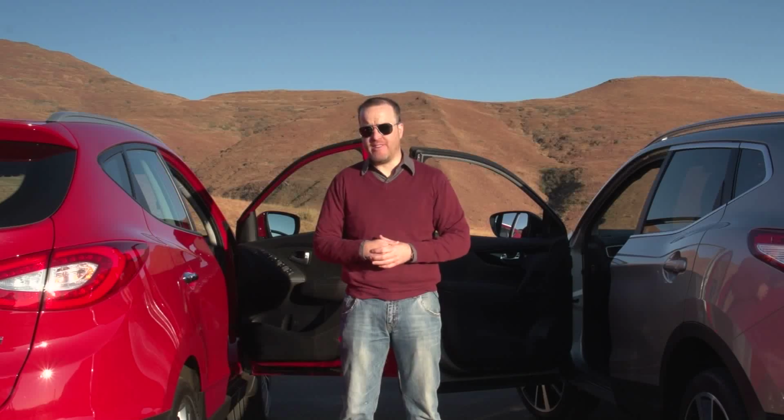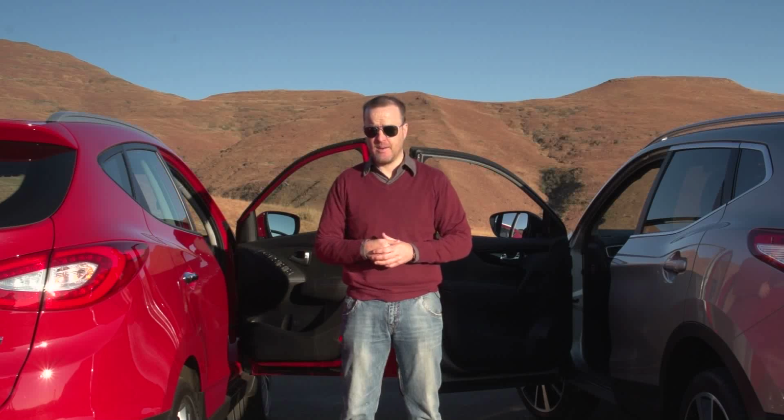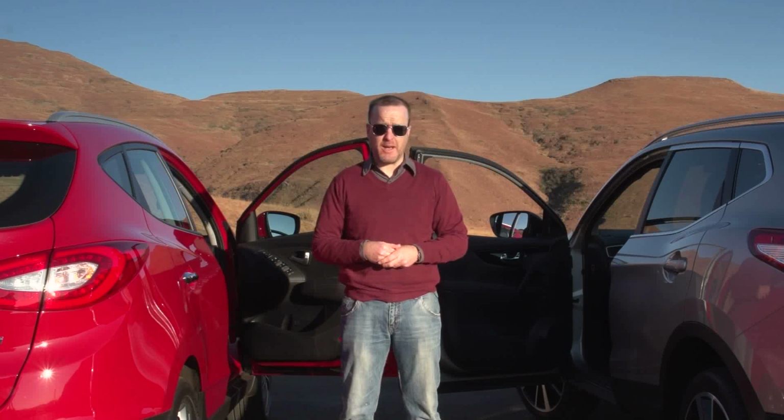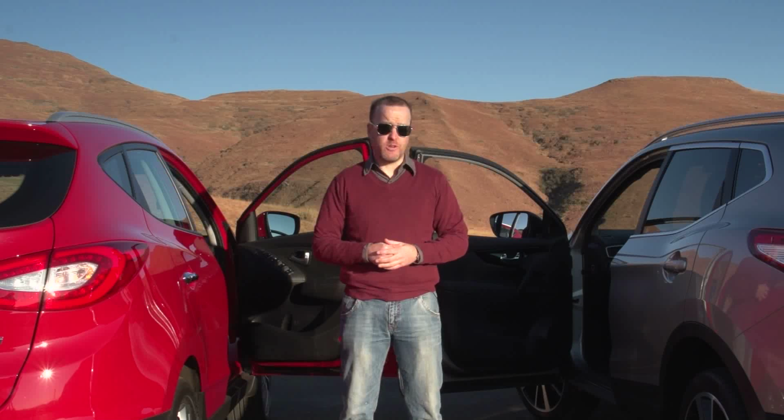Both of these cars have got a fairly somber interior with an almost completely black setup and minimal highlights, but they are both also very well spec'd. Got things like Bluetooth and USB and a touchscreen interface. They are also both comfortable and versatile.